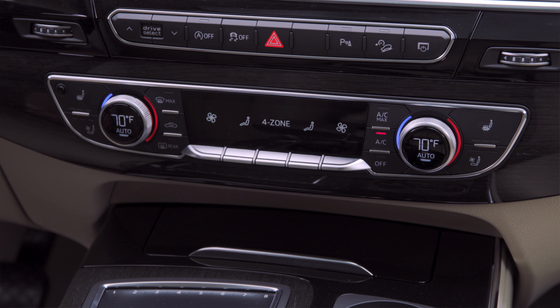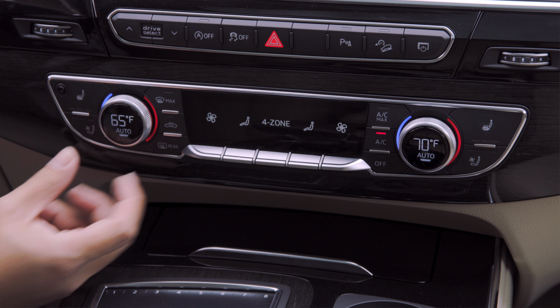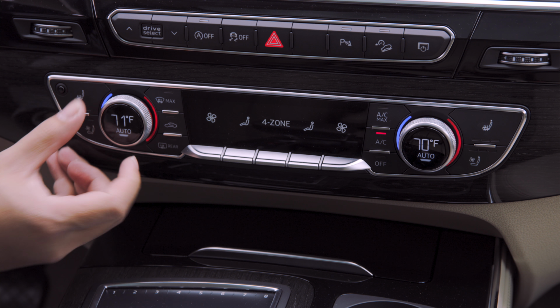But of course, the tech doesn't stop there. It even comes across to some of the smaller things like the climate controls. You actually have a display in each knob. So when you adjust the temperature, you're going to get a full display, which is totally unnecessary and totally awesome.